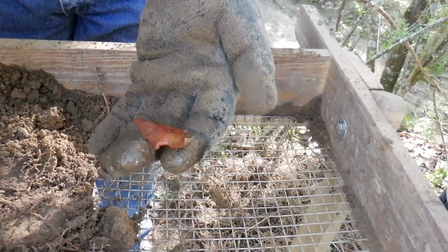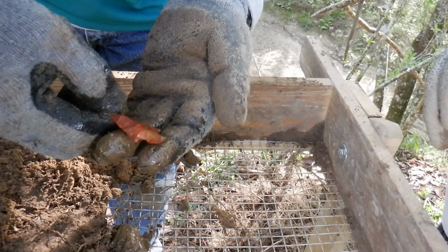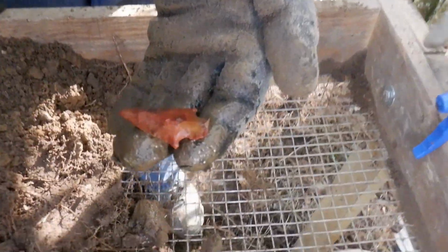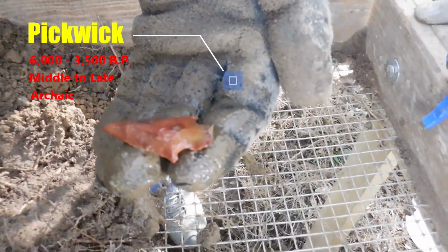I knew when Spike screamed that time, that was gonna be a smoker. Is that a median ridge on that other side? Yeah, that's flat side and that's median ridge there. You know what, that might be Pickwick. Wow, what a point. Kind of looks Pickwickish to me. Pickwickish. Yeah.